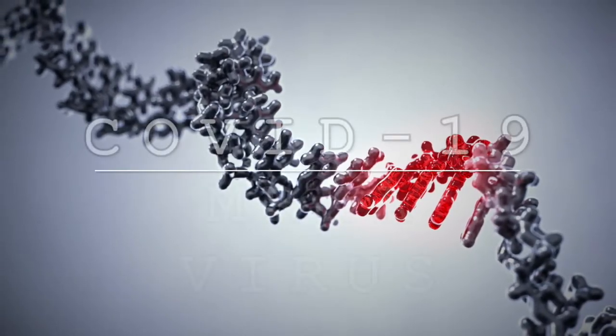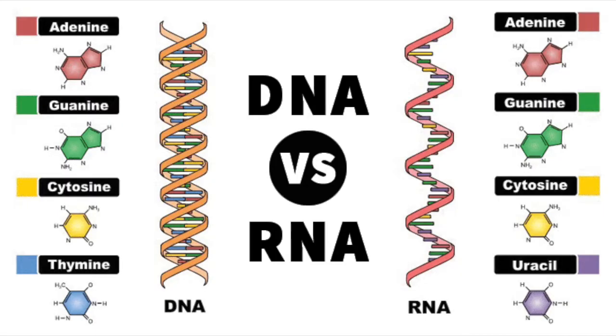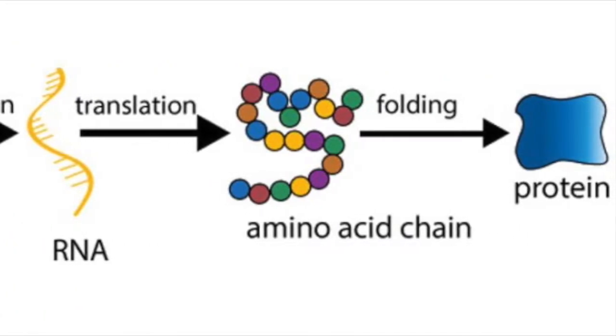You've probably heard that COVID-19 is an mRNA virus, so let's take a closer look at what that means. As you can see here, DNA is a double-stranded molecule, while RNA is single-stranded. DNA also uses thymine, while RNA has uracil. The main purpose of RNA is to copy the instructions in DNA and use them to make proteins.